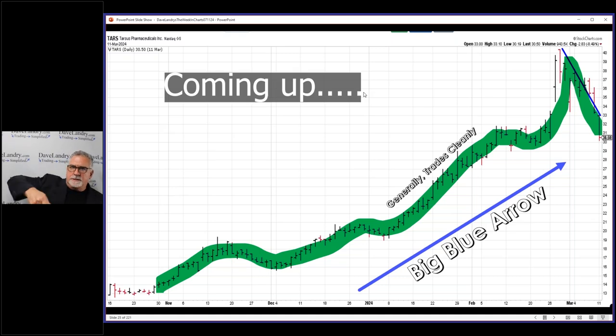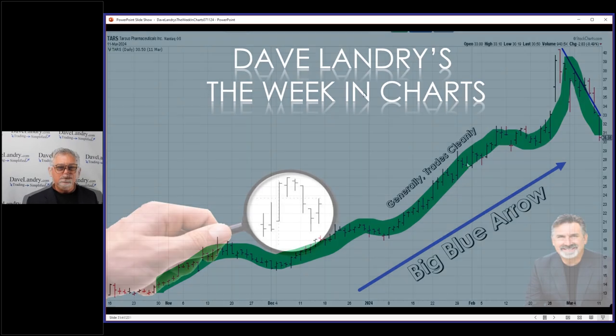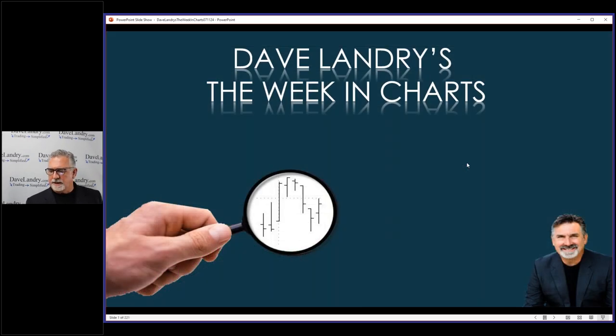And if you're doing this with your highlighter, it looks like an electrocardiogram when you're done, then it's not a stock that trades cleanly. Well, one day it's Thursday, July 11, 2024, and this is the week in charts.